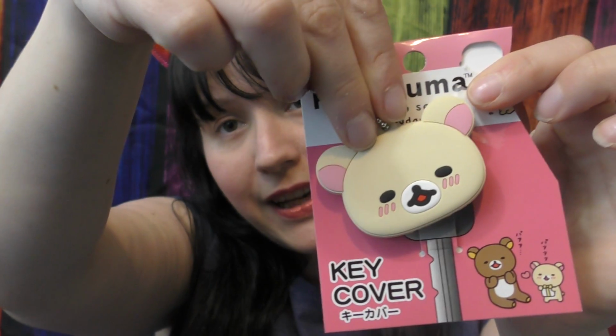Now, you might be thinking this is a keychain, but in fact, it's a key cover. That's the packaging it was in. So it basically will go on your key like that. How cool is that? So it's very easy to do.